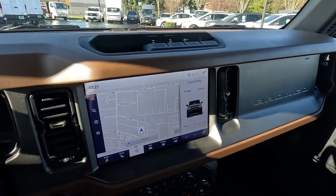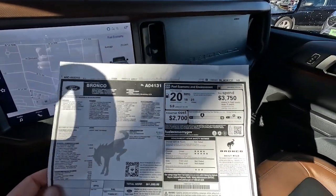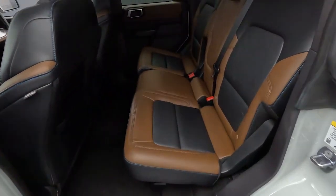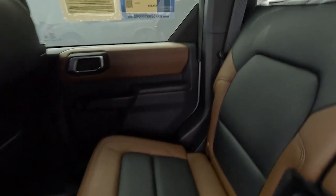We have the original build sheet on this one. This is a nice example, 10,915 miles at the time of making this video. The original MSRP was $61,250. We do have a complimentary copy of this build sheet if you want to peruse it yourself. This one has a trailer tow package.